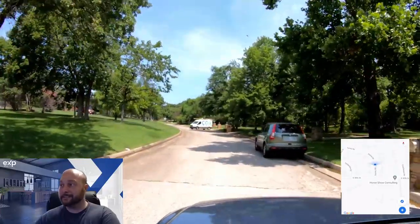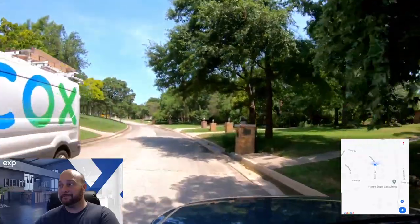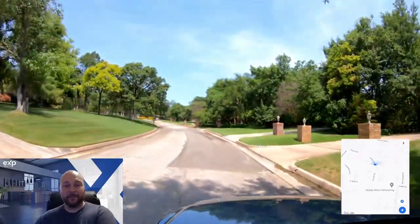The mature trees, the landscaping, really pretty lots, really pretty neighborhood.